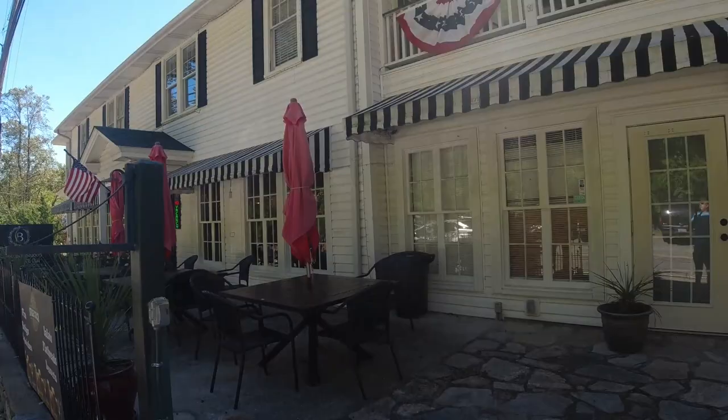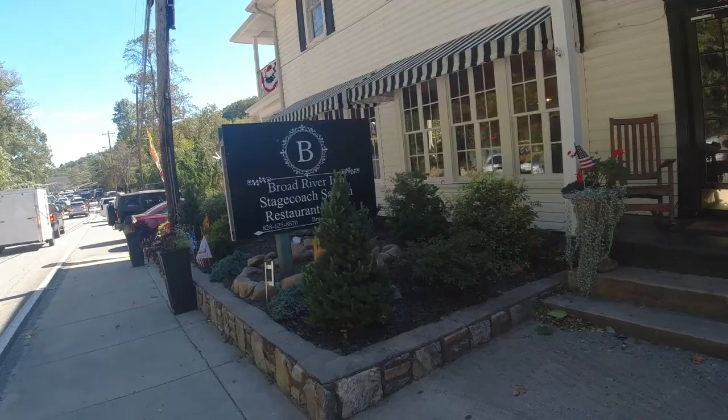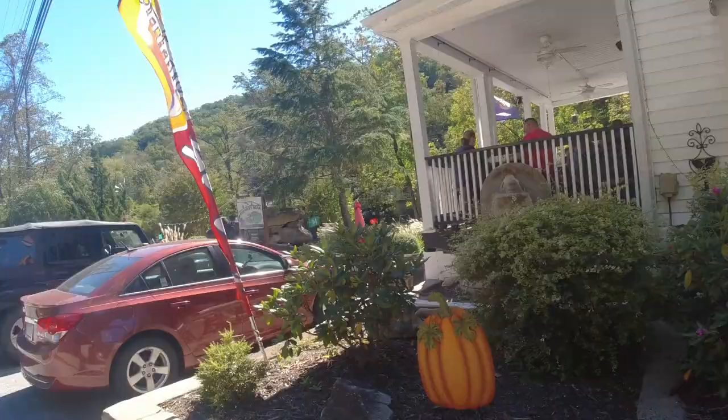And this is the Broad River Inn. There is lodging here, so that's pretty cool. A little bed and breakfast. It's got a restaurant and bar inside too. Stagecoach Saloon. Oh, look at this over here. You get your outside eating over here on the deck. Nice. And there is our Chimney Rock Adventure Golf.